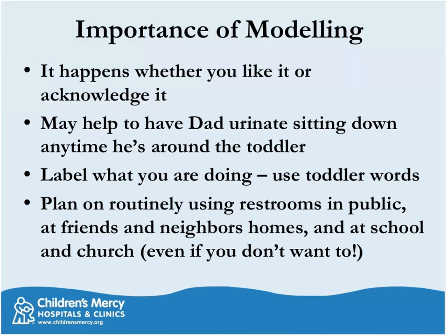If the parent labels what they're doing, with our own beloved daughter, she would sit down on the potty chair, clap her hands, and she was so thrilled because she thought that's what we wanted her to do. She thought we wanted her to sit down, when what we really wanted her to do was urinate in the toilet. So what we did was we changed it a little bit so that we would say, hear that, mommy's going pee-pee in the potty, or hear that, daddy's going pee-pee in the potty. It also is less awkward for fathers if they sit down to urinate, because they don't feel nearly as exposed as they do if they're standing up when they urinate right in front of one of their kids.